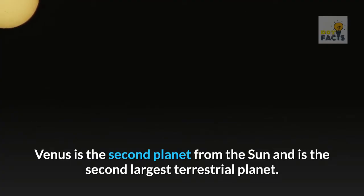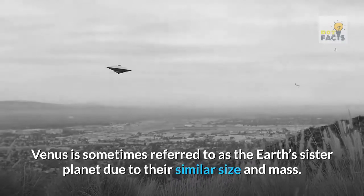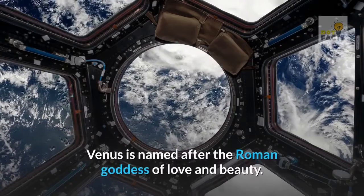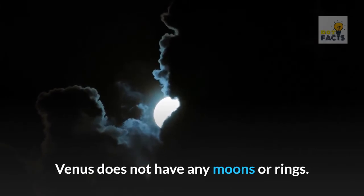Venus is the second planet from the Sun and is the second largest terrestrial planet. Venus is sometimes referred to as the Earth's sister planet due to their similar size and mass. Venus is named after the Roman goddess of love and beauty. Venus does not have any moons or rings.